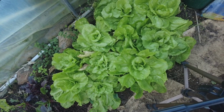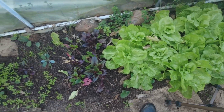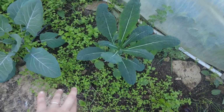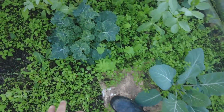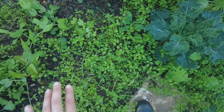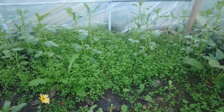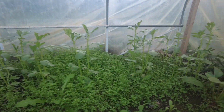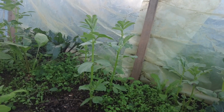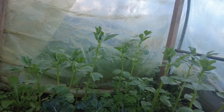This chicory is starting to look very good and big enough to eat. But as you can see, this curly kale still needs a little bit of time, as does this one. I clearly need to do a little bit of weeding because the chickweed is very happy here. But the favas are very happy, so that should also give us lots of food in spring.